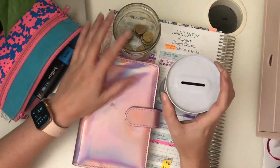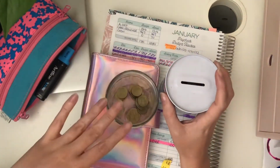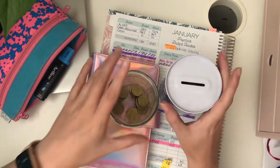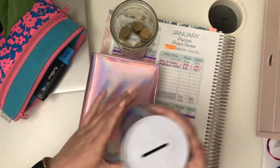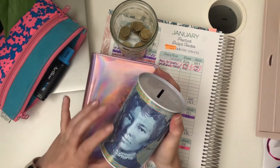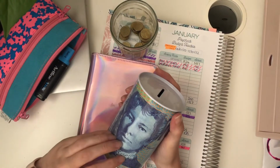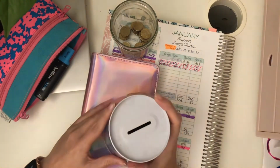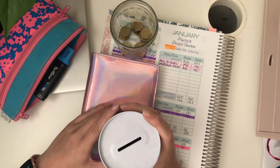And then what we've decided is we're going to leave a float of about $20 in here, and once it goes over $20, those coins will go in this one, just so when we do open it in maybe end of February, it's really full, that it'll actually be a nice surprise and not be a disappointment. Because, you know, coins, they can be big.